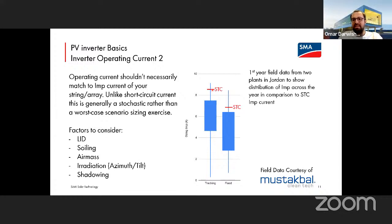And for that reason, you can operate, let's say, a higher IMP than your inverter. And that is completely fine, because first of all, most of the time you're operating below. And if you're operating above, you're just clipping.